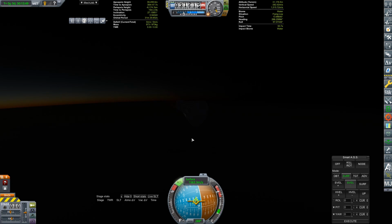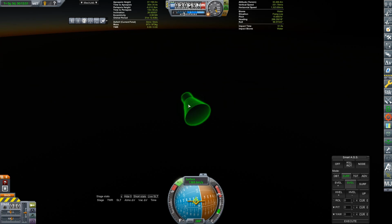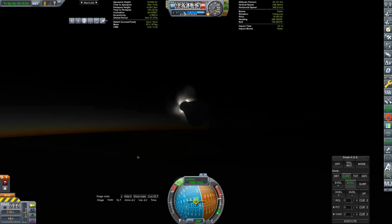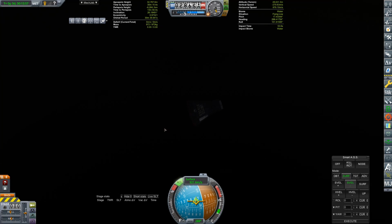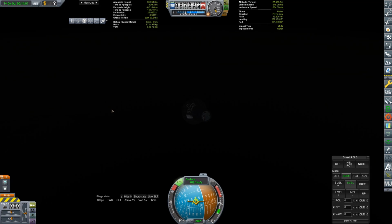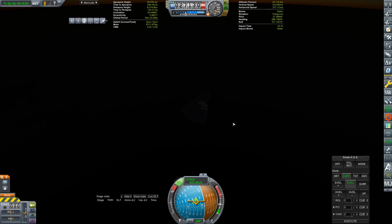It made it look like the whole thing was going to explode, but I'm pretty sure, yep, it is gone indeed. So yeah, I must have placed it wrong or something, because it got caught in the airstream and then exploded. But yeah, it looks like we are going to come back home just fine, which I am relieved about.